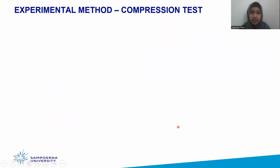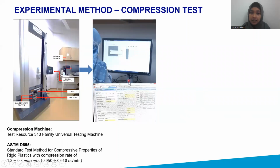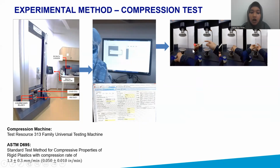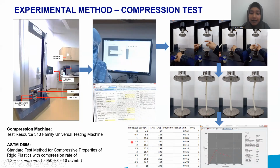Next, in this work, the compression test is conducted using the Test Resource 313 Family Universal Testing Machine with the ASTM D695 standard test method to analyze the compression and buckling properties of the 3D printed PLA column structure. Then, the XY software is utilized to insert the dimension of the column structure, logging rate, and control rate for the compression test. And after that, the top and the bottom part of the column structure are greased with petroleum jelly so the compression test can be started. And from the test, the XY software provides some data about applied load, stress, and displacement experienced by the column structure.